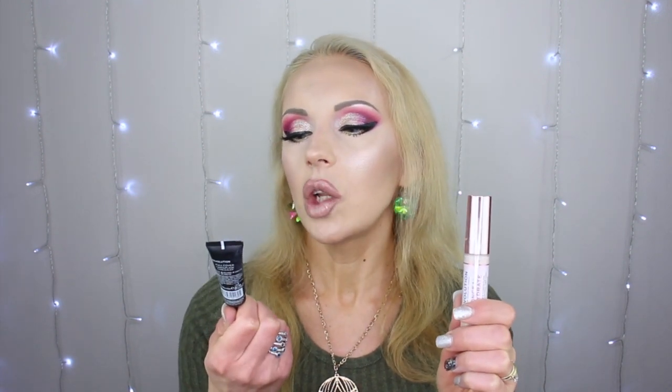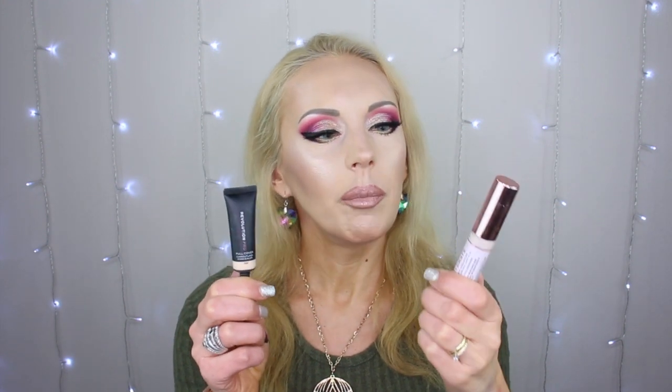And the other two that are kind of borderline between I like it but I don't like it enough, the Revolution Conceal and Hydrate and the Revolution Pro Full Cover. I mean, they're both good, but they both have the same kind of theme. They're very hydrating. This one is very creamy and this one is very creamy. So I find with both of them, they tend to crease even with the powder over them.